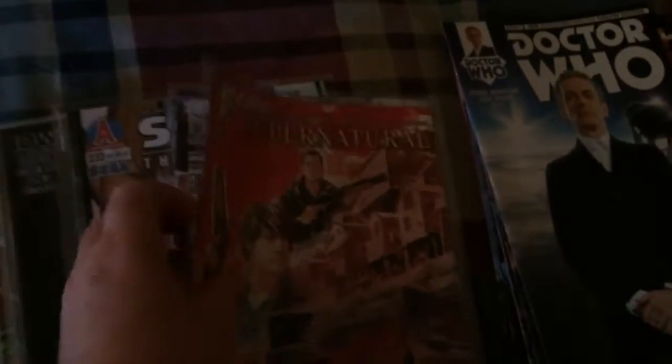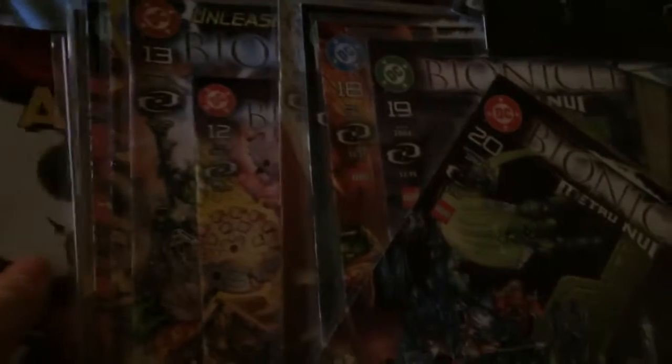Then we have a couple of Supernatural comics. This is 2 and 3. I do not have 1, surprisingly. Then we have Sonic the Hedgehog, Ghostbusters. Yeah, pretty cool. Which issue is that? That is 6. Then we have Bionicle. Yes, I have Bionicle. All these Bionicle ones. So it's very interesting.